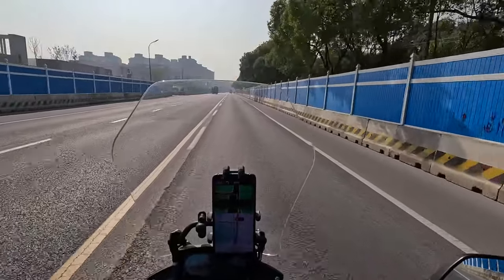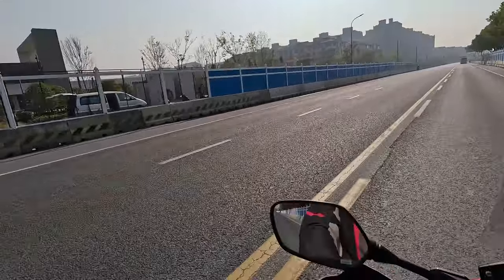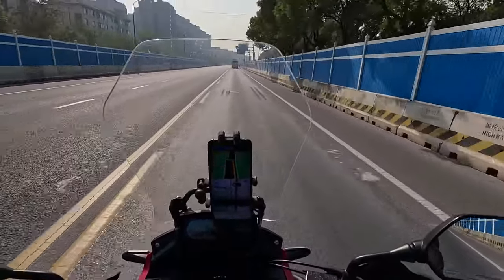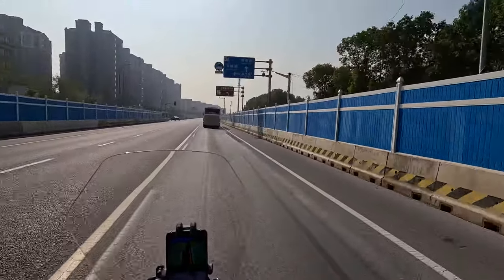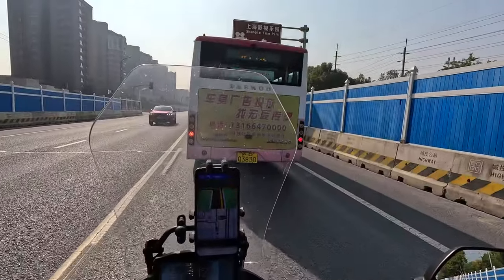So I'm in Chengdu town. I'm just arriving. I'll be there in about two to three minutes to check out this film park. If you can look up there, it says Shanghai Film Park. So I'm at the right place.